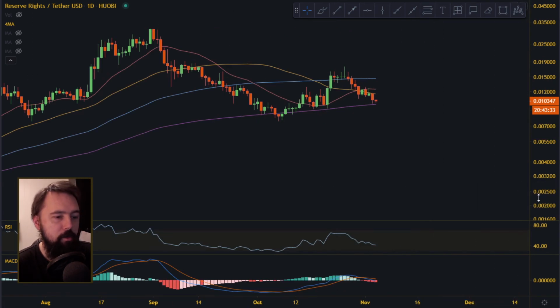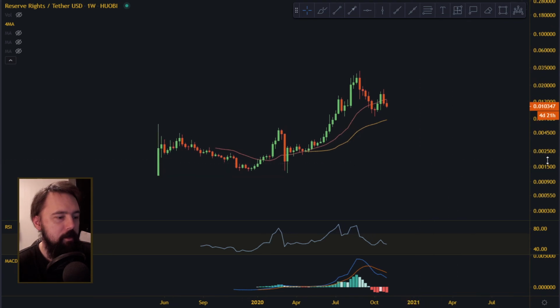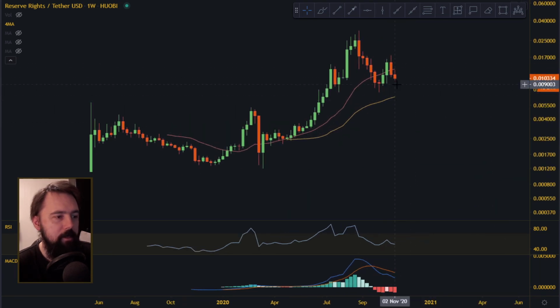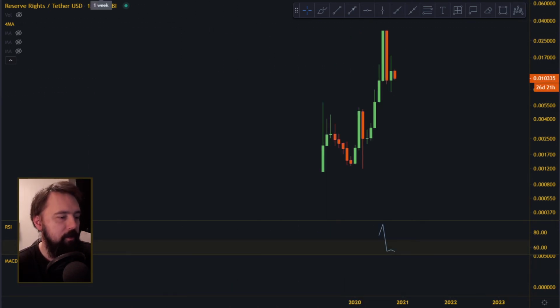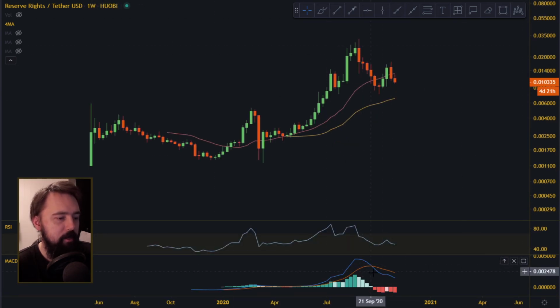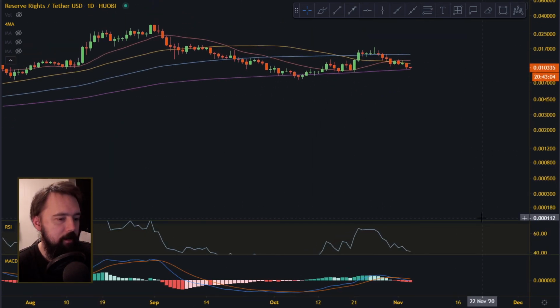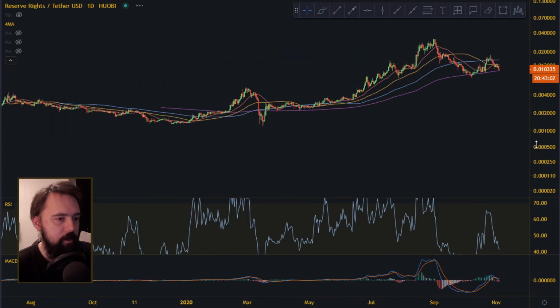Now there are just too many lines. Let's go back to the weekly, so you can see what's happening, and you can see that it's going down towards the 50 moving average on the weekly. The monthly you can't actually see too much. On the weekly, that's it. We still got this bearish MACD. I haven't seen the RSI, but I don't think there are any divergences, anything we can just see right now.